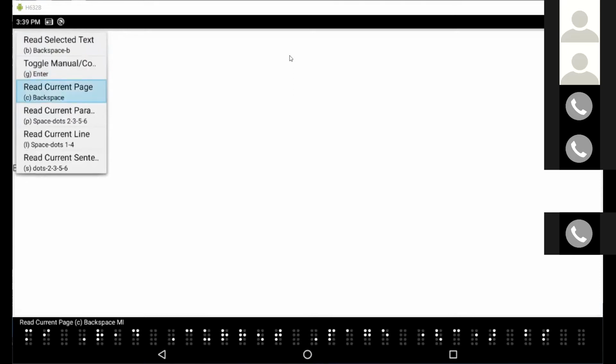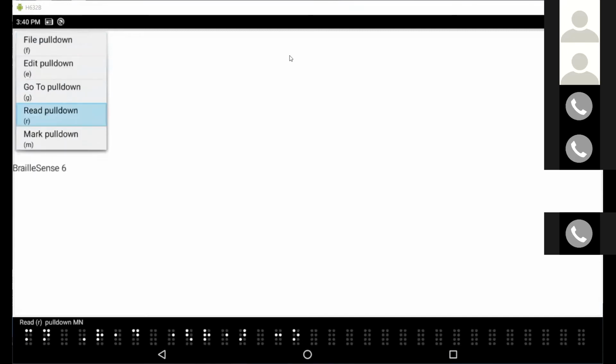Read current page, C, backspace. Read current paragraph, P, space, dots 2. Read current line, L, space, dots 1. Read current sentence, S, dots 2. Read selected text, V. So we've got all these things that we can read from here. Toggle manual continuous reading mode, G, enter menu item. And that's that. That's not going to tell us anything about our screen reader.